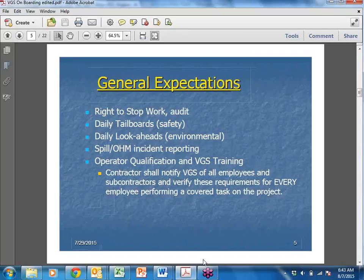Daily tailboards, they have a document similar to ours. They actually kind of use a little bit of our tailboard, and they developed the JSA, which is Job Safety Analysis. It's a little bit different, but it's very similar. The only thing different is we list all the hazards, where they want us to come up with the hazards. Other than that, it's very similar. Again, you'll find those, and these are something very important. If you find yourself, you and your crew, going for the first time on a project, make sure that you grab their document, and we're using their JSA.